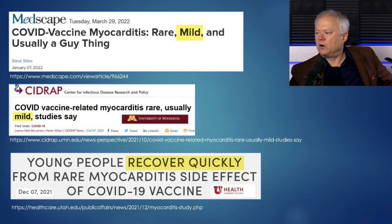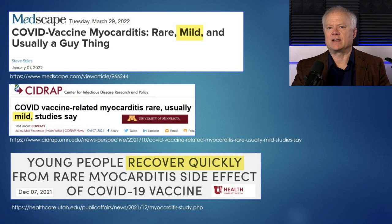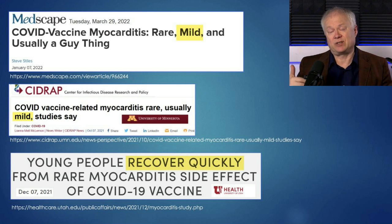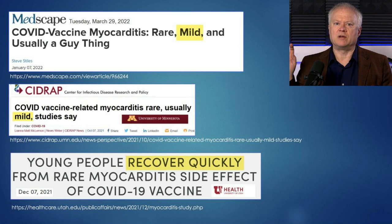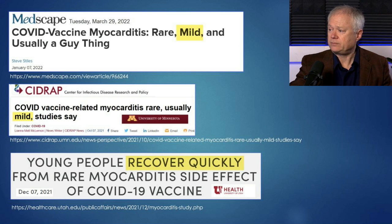Here in December of 2021, University of Utah Health: young people recover quickly from rare myocarditis side effect of COVID-19 vaccine. So I'm hoping that all of the authors of these papers are busy amending these, correcting these, retracting these, saying, hey, that's what we thought we knew at the time, but now we have better data, because actually it turns out we have LGE showing up in these young patients many months later. This whole mild thing was really marketed heavily, and we didn't have data for it at that point in time. These should have been couched, should have been more carefully presented, to be honest. Really should have been. Wasn't.